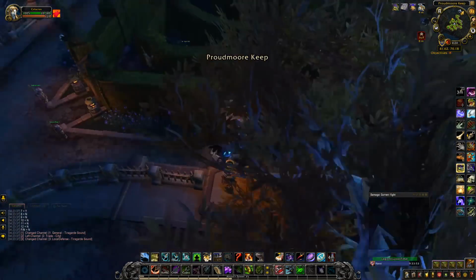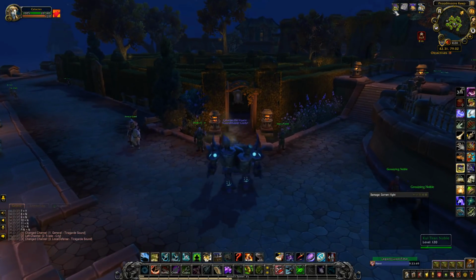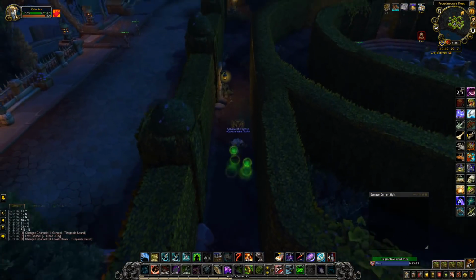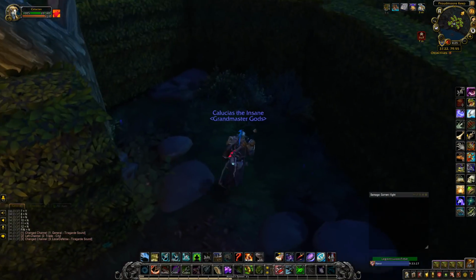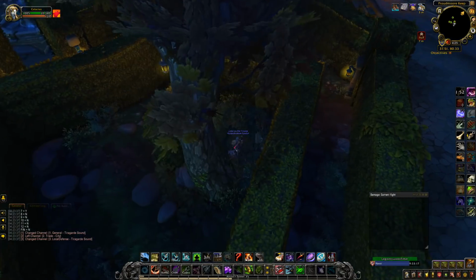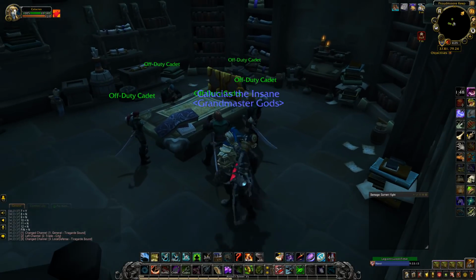And this is the maze. This is the maze we want. So we're going through this entrance right here. Once again, this is it on the map. And we're just going to head straight back here. Go around this bend. And then take a left right here. And into the cellar. Another cave it looks like.